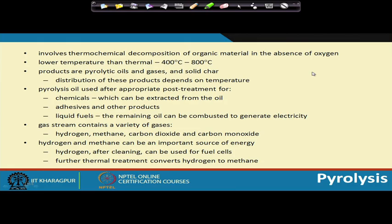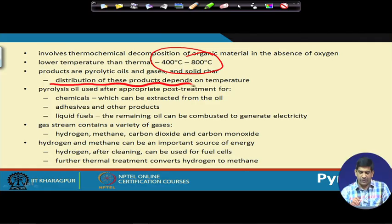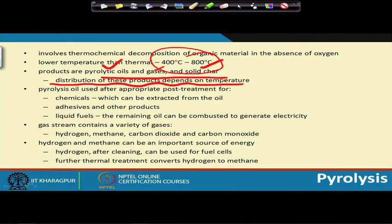And then there are other technologies out there. Pyrolysis involves thermochemical decomposition of organic material in the absence of oxygen. It's a lower temperature than thermal, so it's 400 to 800 degrees centigrade. So that's the temperature it uses in terms of pyrolysis. Products are pyrolytic oil, gas, and solid char. How they are distributed depends on the temperature, whether it's more pyrolytic oil, more gas, or more solid char, whatever is made. So, it depends on the temperature.